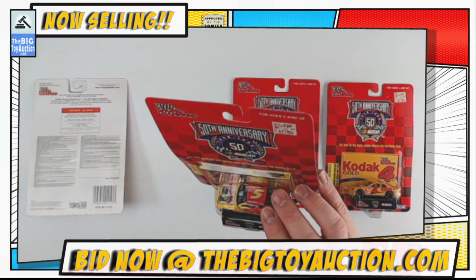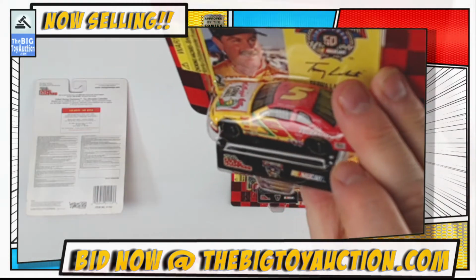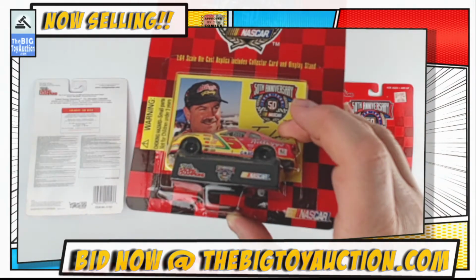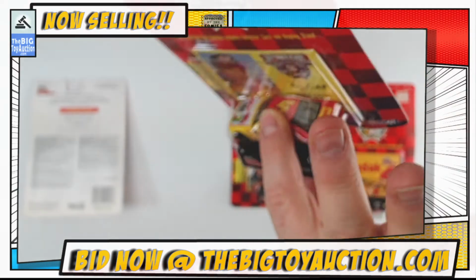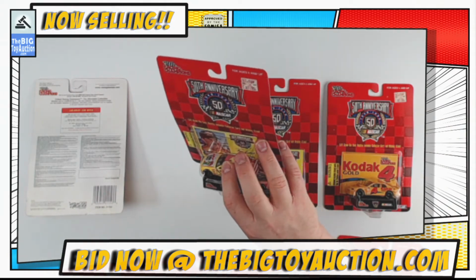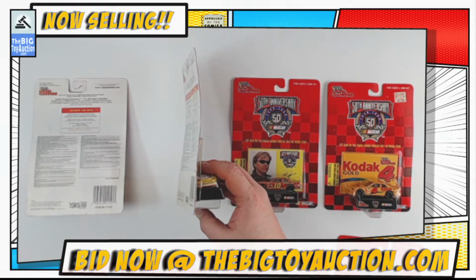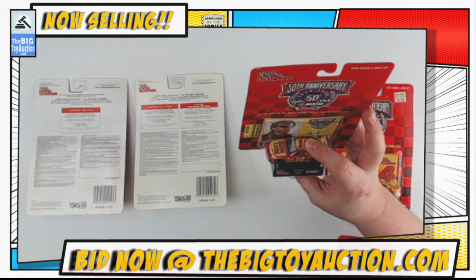We'll do the same here with this guy. This is, which one are we at? Terry Labonte, number 5. Right there. Is that the Kellogg's one? Yes, it is the Kellogg's car. Got the Kellogg's logo, the cornflakes up top. Nice looking card there. And by that I mean this card, but also the card that it's on is pretty nice. A little bit of bend going backwards there. We'll show you the back of that as well. We'll sit that there and you can continue to look at it.